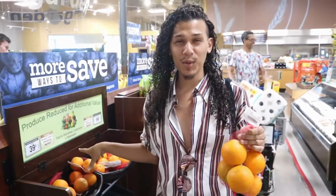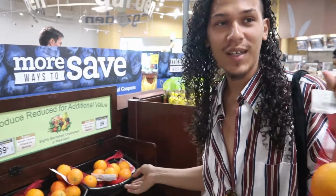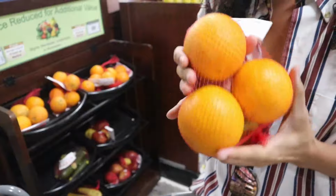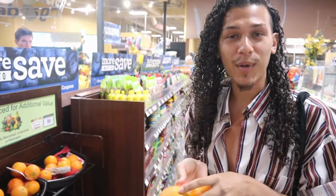In the produce section that I'm usually talking about, they have some oranges for 99¢. They don't have any potatoes or anything, but I'm gonna get this because you can eat it as a snack or you can juice it. Use it for salad dressing, all that good stuff, and it's only 99¢, so we're adding it to the cart.